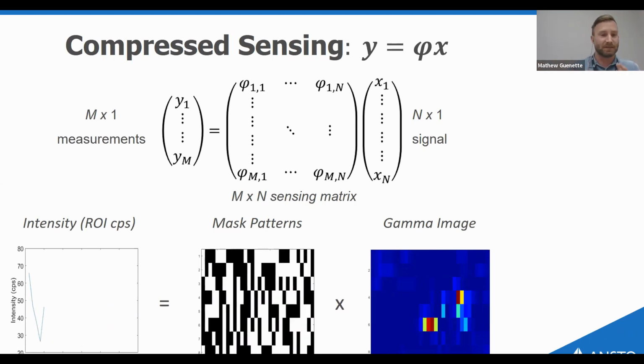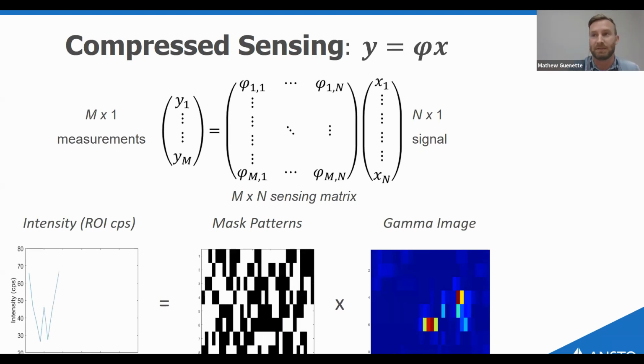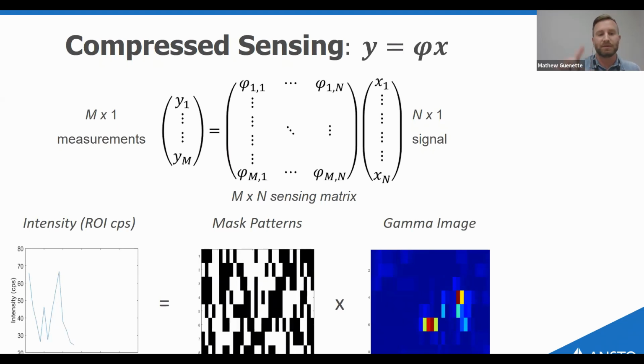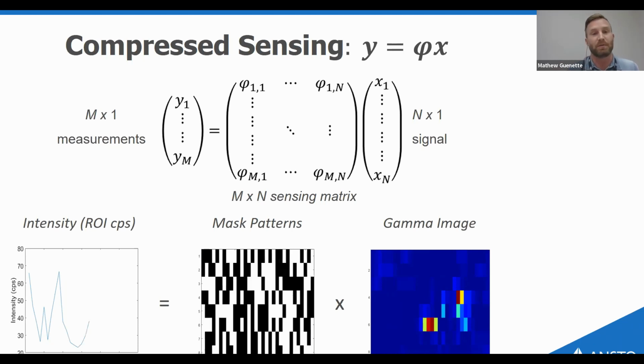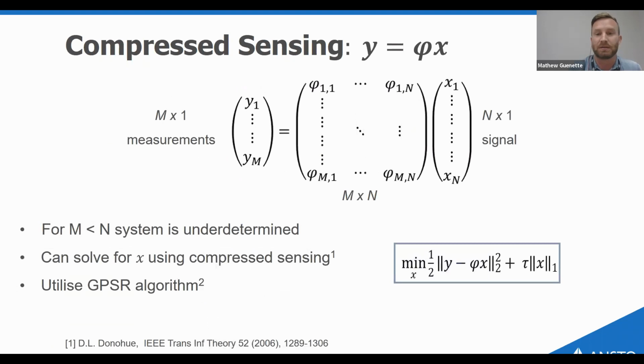Sometimes it goes through multiple apertures. So you can see the intensity that you're measuring on your detector goes up and down. And by the knowledge of the mask pattern that we're changing, which is what we're in control of, we can then reconstruct the image using this minimization equation on the bottom left here and a minimization algorithm.